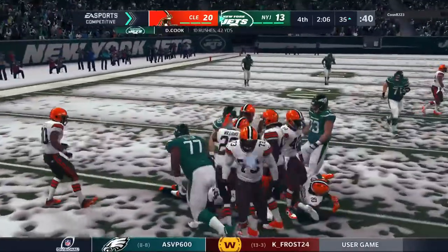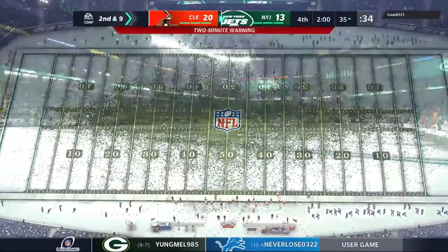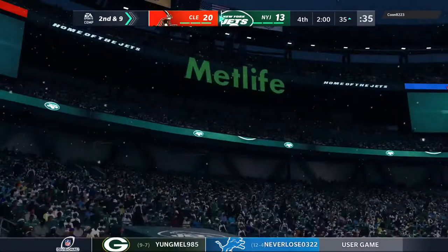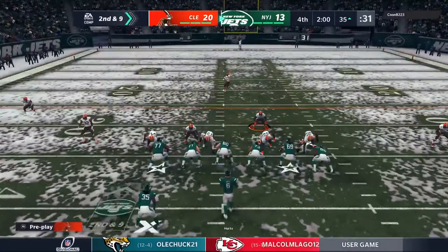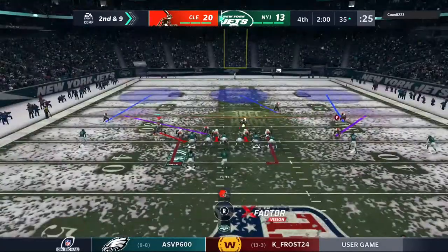Nothing doing. Barely able to muster a yard to hit the 35. Brought down at the 35-yard line. Fourth quarter, down to the final 2 minutes, and we've got a one-score game. So it's Jets football as we get you reset here. And let's see what they've come up with offensively after having time to talk it over.